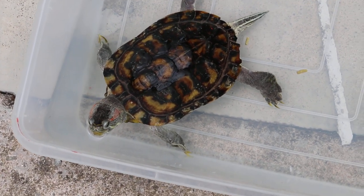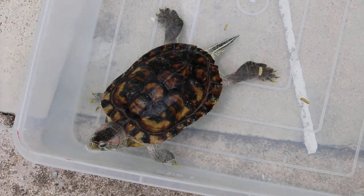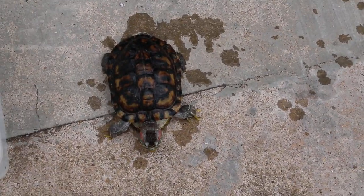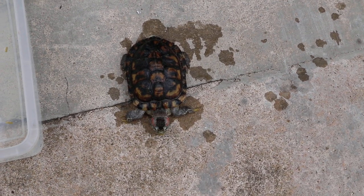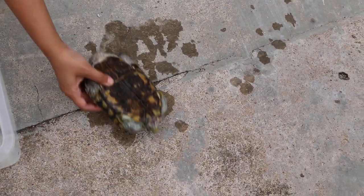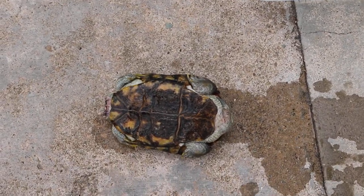And okay, we bring him up first. Come, we bring him up here and see whether he's active walking or not. He's swimming normally. We put it down, see whether he's active. Okay, put it upside down. Come here to me. Come here. No. See whether he turns or not, whether he flips back to normal position.